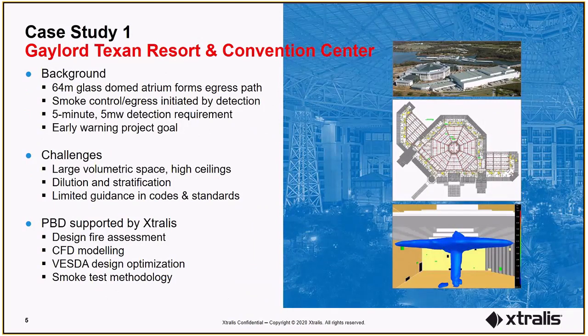Atria represent unique challenges for fire detection. There is no one-size-fits-all solution for atria design. Consideration must be given to ventilation schemes, makeup air introduction, smoke dilution, temperature gradient, stratification, and the special needs for early warning for safe egress in high occupancy buildings where atria designs are generally employed.